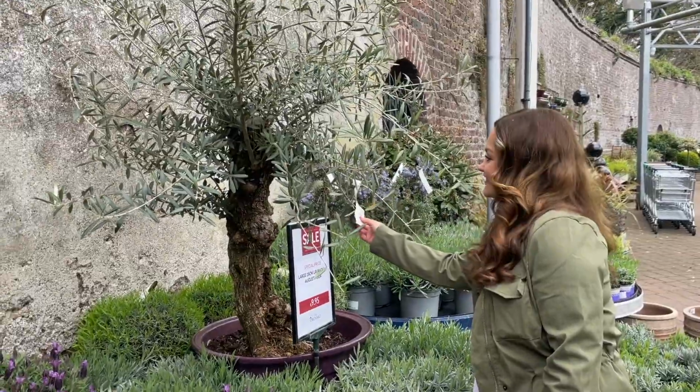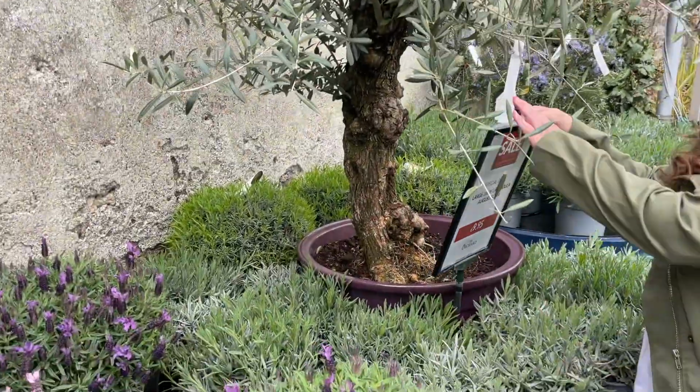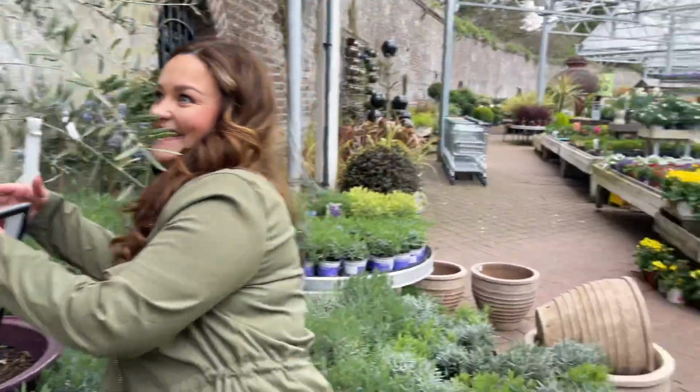500. Okay, good. But ours, we don't have a trunk like this. No, my trunk is only about that size.